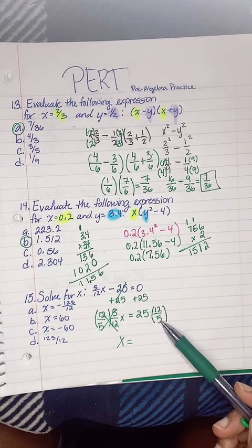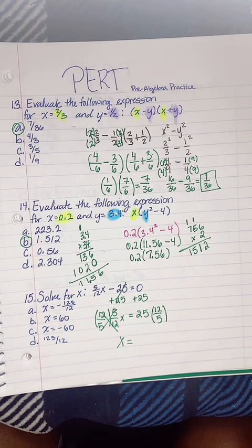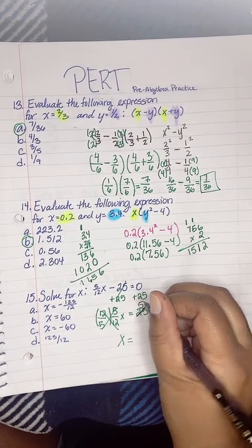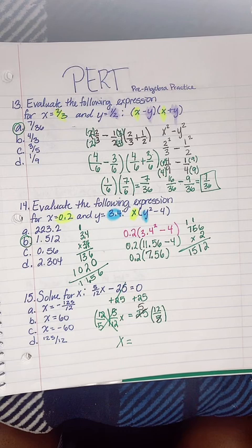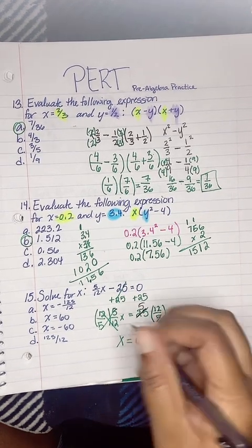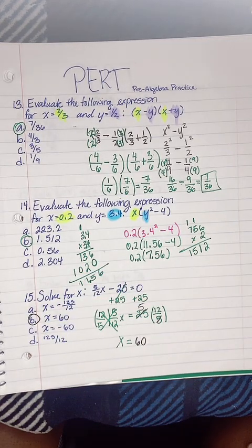Okay. How many times does 5 go into 25? That's what I'm looking at right now. It goes in 5 times. So then you have 5 times 12. Well, 5 times 12 is 60. And so B is our answer. Yes. Good.